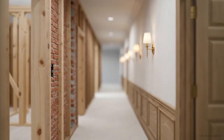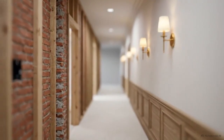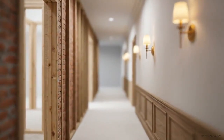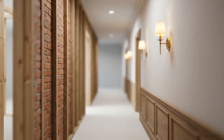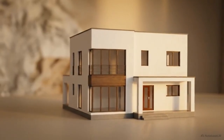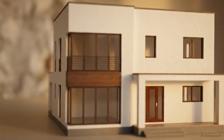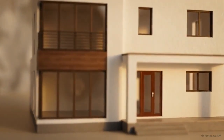This adaptive engineering ensures that the rigid structural requirements of a building serve the specific functional needs of the family living inside. Eventually, the chaotic construction site disappears entirely, replaced by a pristine, fully finished modern home catching the sunlight.